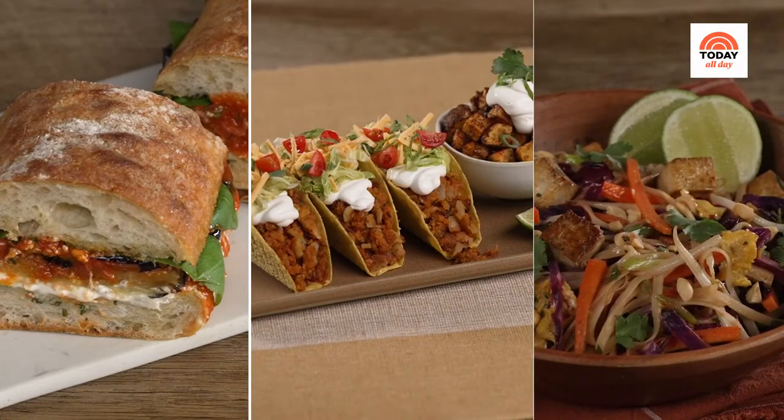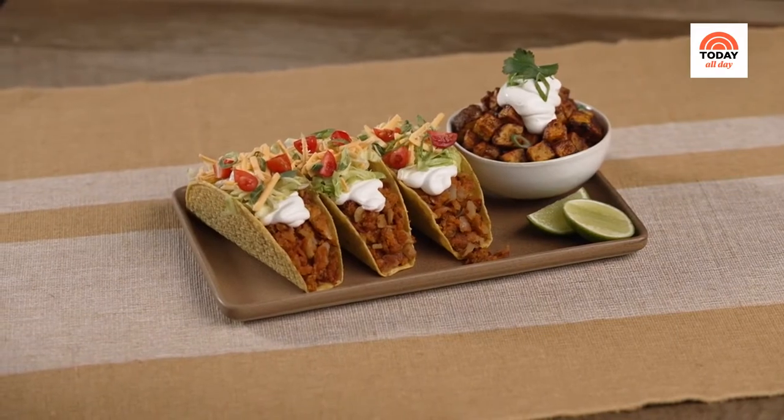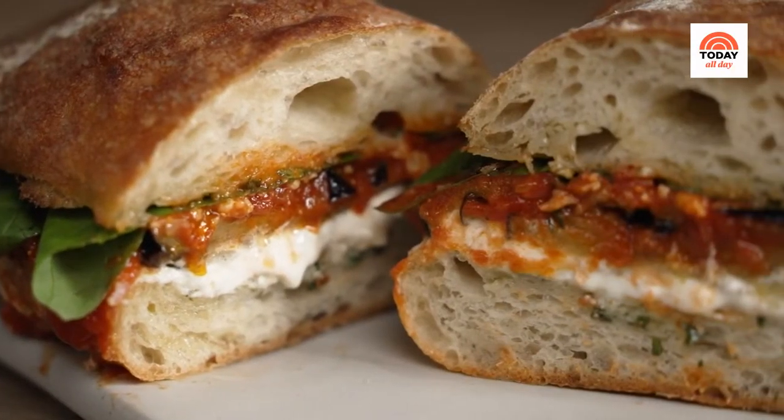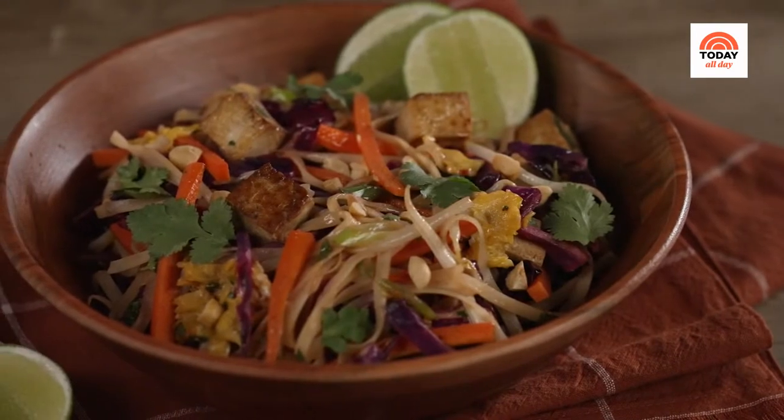Whether you're vegetarian, vegan, or just trying to add more veggies into your routine, we've got three awesome dishes you are going to love. These vibrant recipes are full of flavor, and we promise you won't even miss the meat. I'm making my fully loaded taco supremes. And I'm taking a classic eggplant parm sandwich to the next level with crispy garlic bread. And I'm making gluten-free noodles with a spicy peanut sauce. It's time to set the table and get cooking.